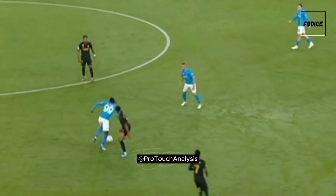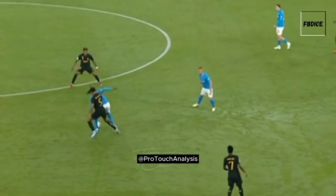Here Bellingham is defending an opponent. Here he is covering the side of the opponent so that he cannot cut the ball back, while this teammate marks this side.